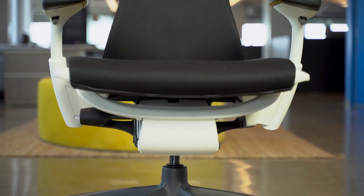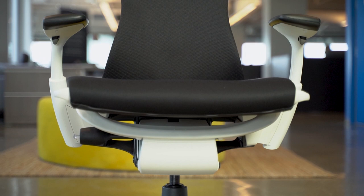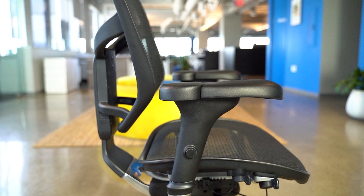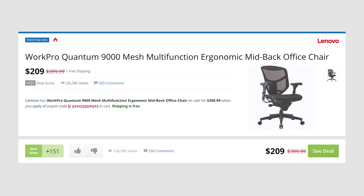This is the famous Herman Miller Embody office chair, starting at $1,500. And this is the WorkPro Quantum 9000, and it retails for about $429. We saw a great deal on Slickdeals for $209. And we're gonna test these two chairs, put them head to head, try out comfort, look at design and quality, and see which one comes out on top.